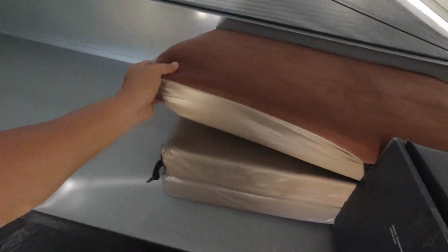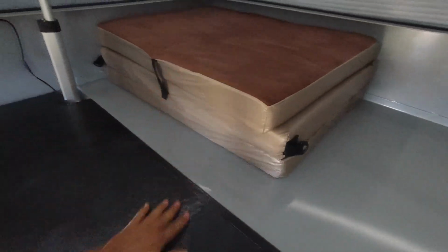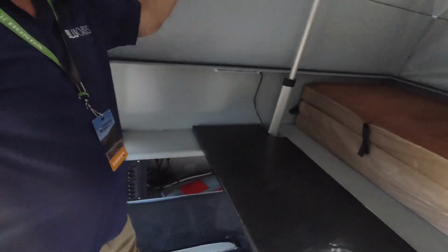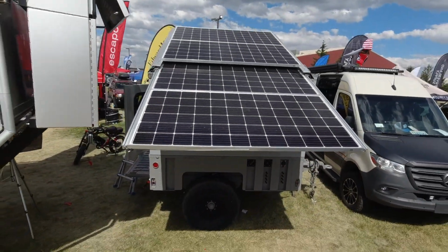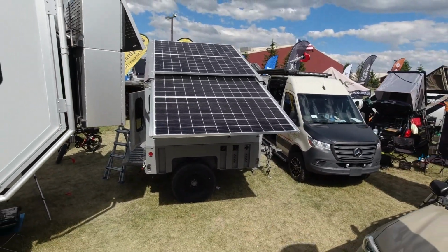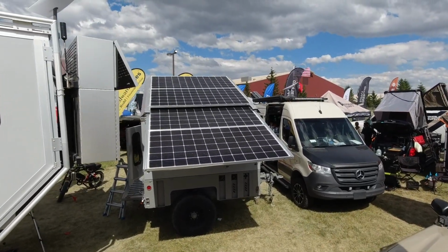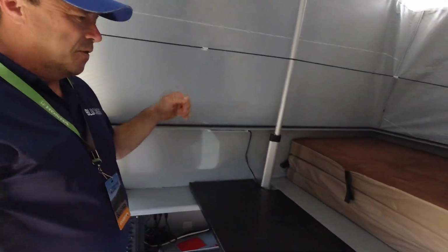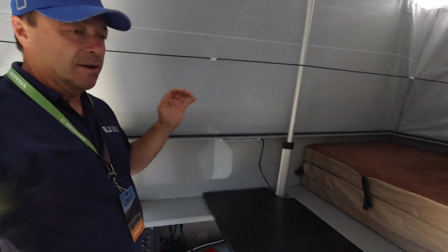This roof does come down, so when you need to relocate, it's on some screw jacks here, and it powers down, it goes flat. Oh, it's electric powered? Yeah, it's electric powered, so it goes flat, and then the solar panels that you'll see in a minute, they actually push in and you're out. So you don't take stuff apart. Just press a couple buttons, push some things in, and you're out.